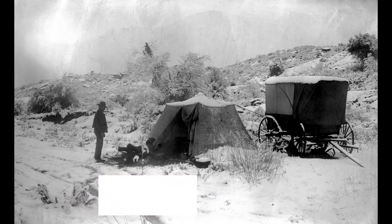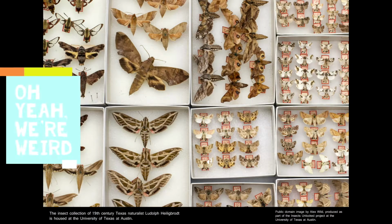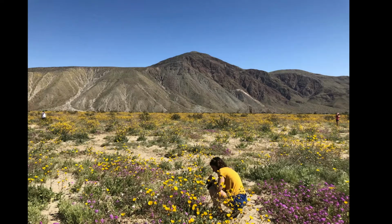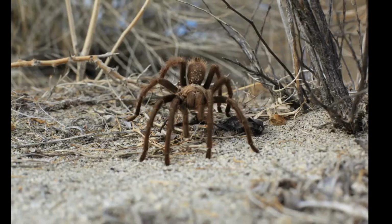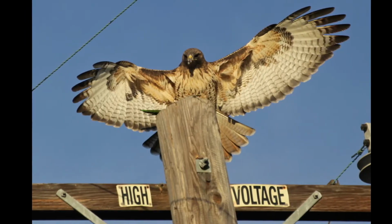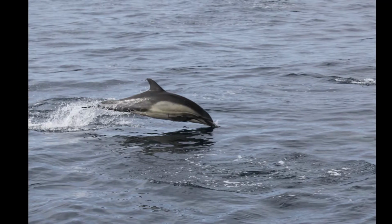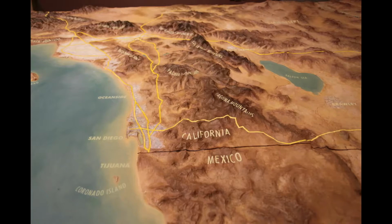So why collect all this stuff? Are we just weird? We collect specimens because at the NAT we're dedicated to understanding the diversity of plant and animal life found in Southern California and Baja California. We want to document all this diversity because basically, you can't understand something if you don't know it exists. And you can't protect something if you don't know it exists. Our collections document the plants and animals of our region.